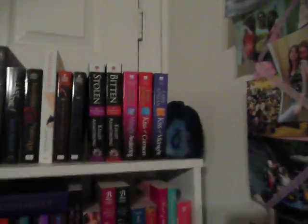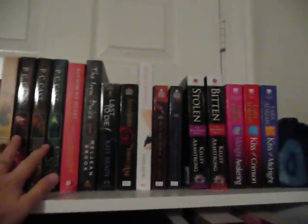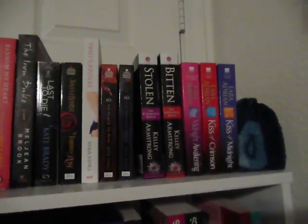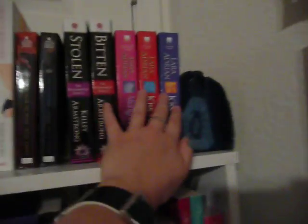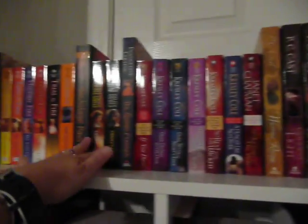Anyways, these are adult books that need to be read. A couple of these have been read just because I leave them on this shelf because they're part of a series, so that way I can easily find them. So again, I alphabetize kind of backwards. A is all the way over here, and we continue on to C's.